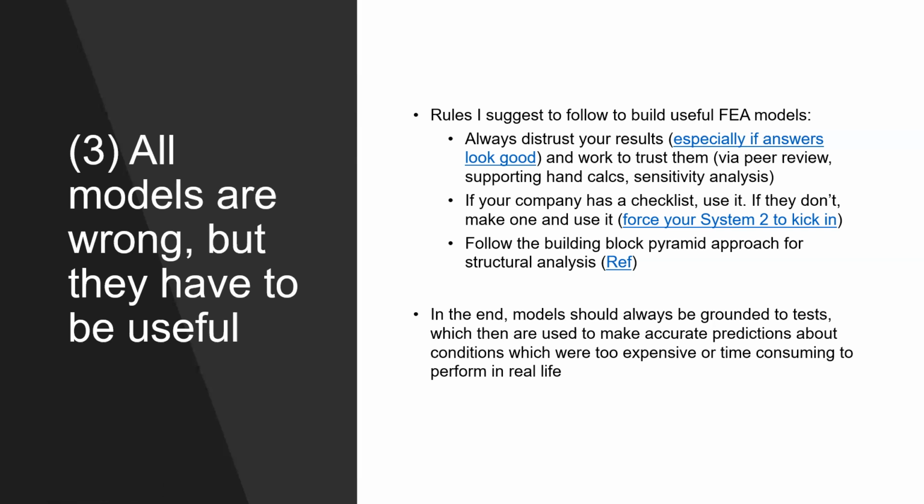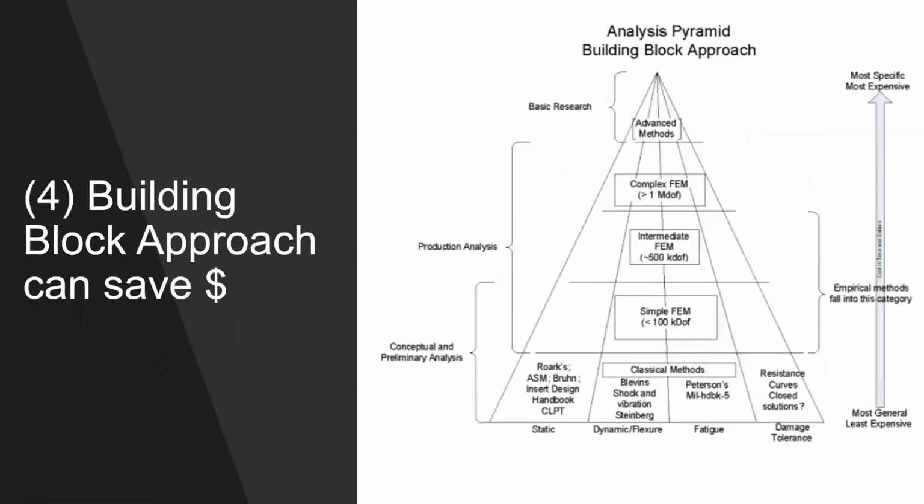Always use a checklist. And if your company doesn't have a checklist, make one for yourself and use it, so that you force yourself to really think about all these things, because if you just quickly run through them in your mind, it's very easy to forget them. Sometimes these very easy things are the easiest ones to miss if it's just you working on it. At least it's me personally. And then follow the building block pyramid approach for structural analysis, which we'll talk about at the end. I think I already belabored the last point.